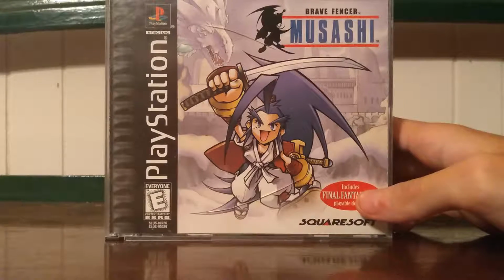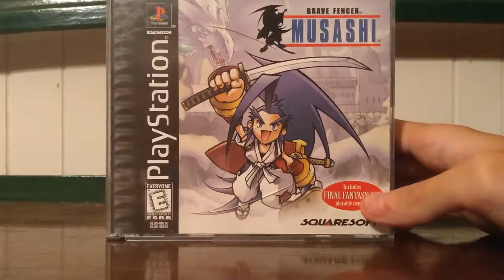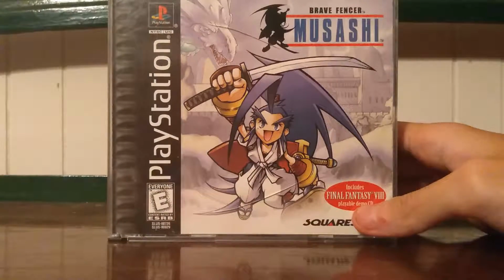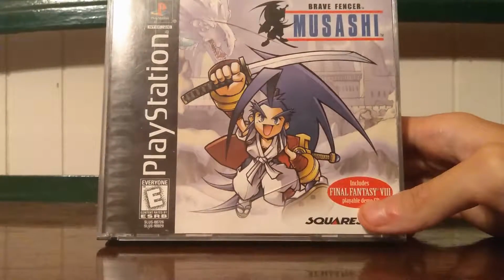Unfortunately, it didn't have the manual, and the case was very screwed up, so I eventually sold it. Then I found a decently priced copy, found another game that was the exact same price, pre-ordered both of them at the same time, and they both came to me on the same exact day. This was $35, by the way, in case you're wondering.